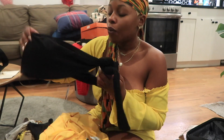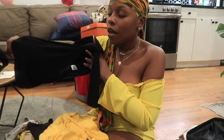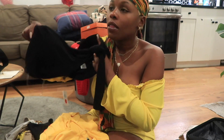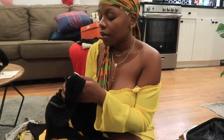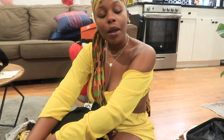I wish they had this one in white. I would have got white too. So I'm on the hunt for something like this. If you guys know someone that sells these, maybe in white and gray, I would definitely like these. I love the way it fits on my breast and it just looks really good. And like I said, this was only $10. So that was all that I got from Rainbow.